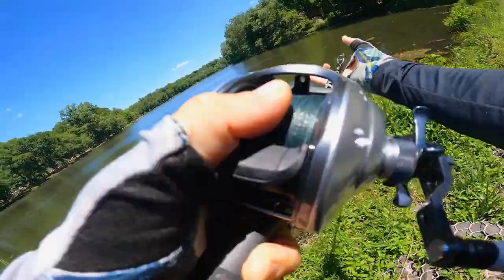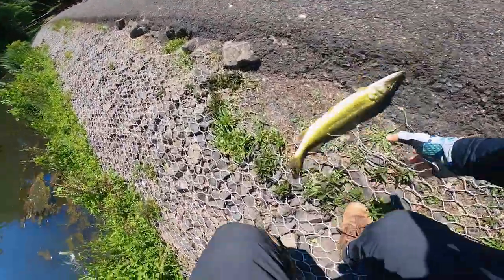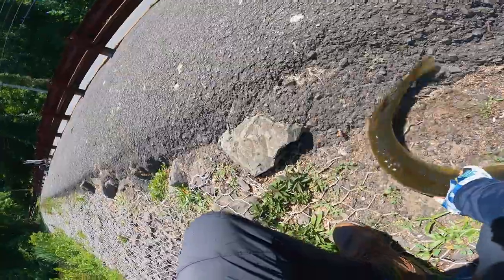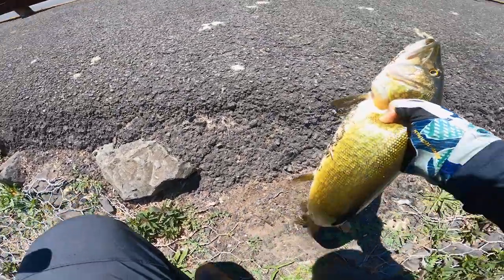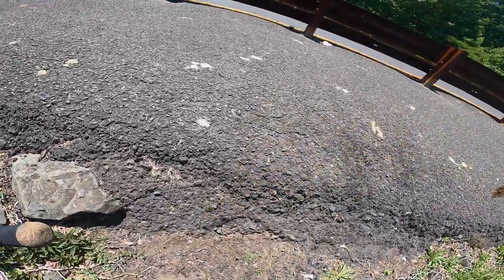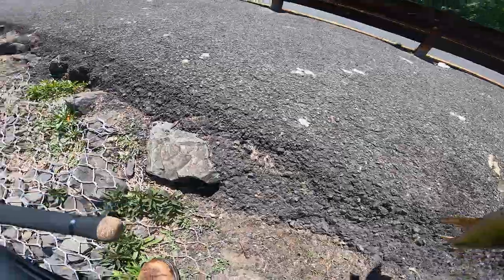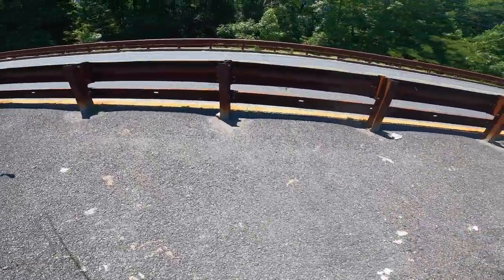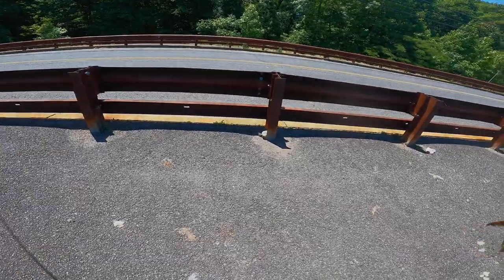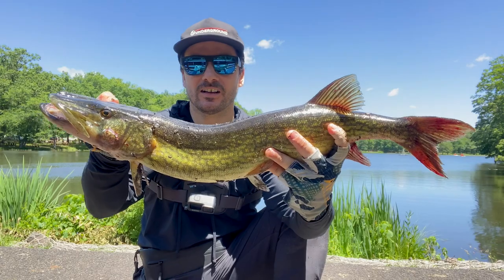Big kick. That's a giant pickerel. Giant pickerel. That's a giant. I gotta get a weight on that. That's gotta be 5 pound pick. It's a monster. Guys, giant pickerel.